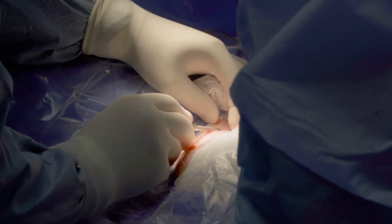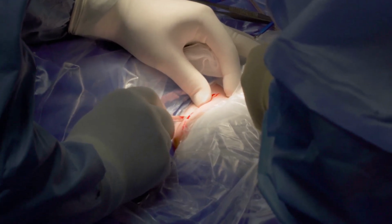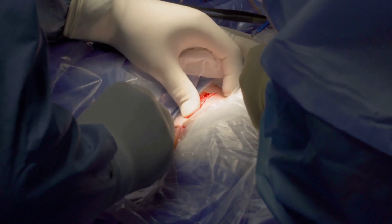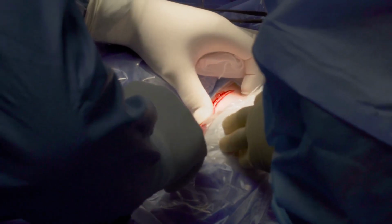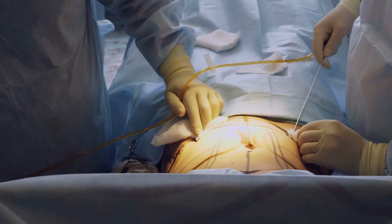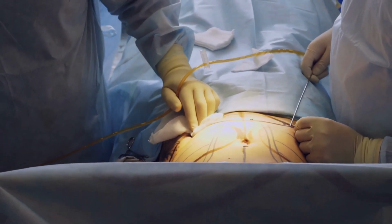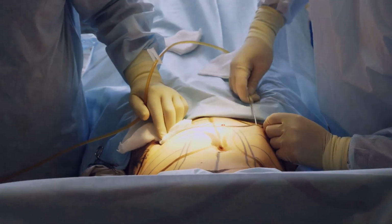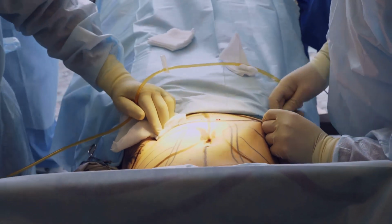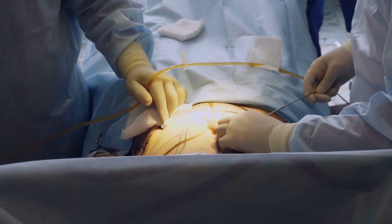Skin grafting entails transplanting healthy skin to cover a wound or burn. This procedure is vital for patients with severe skin damage as it promotes healing and reduces the risk of infection. Skin grafts can be taken from the patient's own body or from a donor, while liposuction is the surgical removal of excess fat from the subcutaneous tissue. This procedure is often used for body contouring and can significantly improve a patient's appearance and self-esteem. It requires careful planning and precision to achieve the desired results.